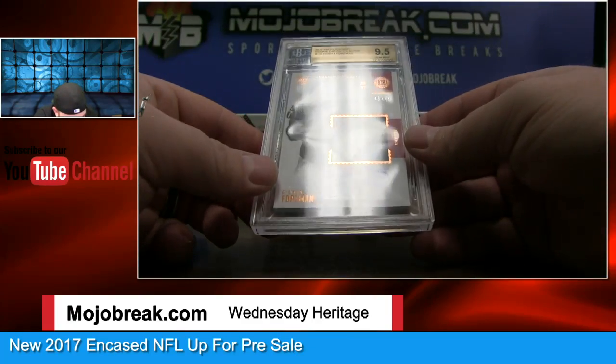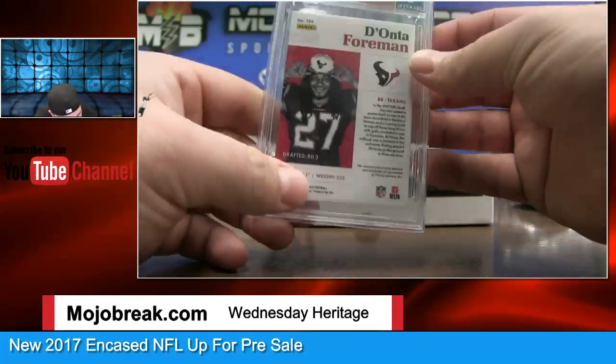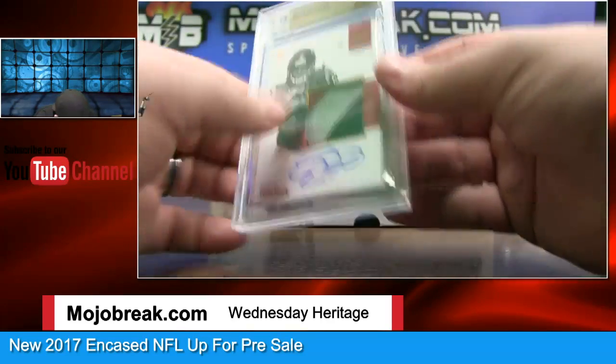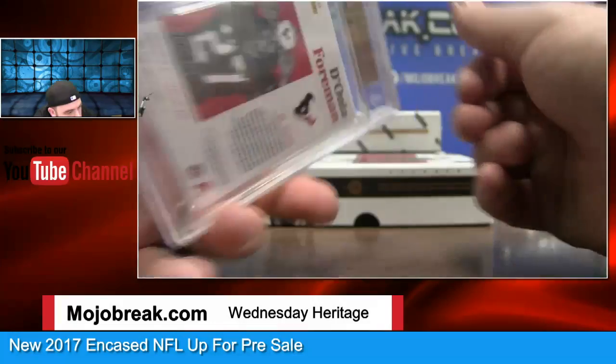Deontay Foreman cat patch. 9.5 on his with a 10 auto, even though his kind of looks streaky to me. Well, I guess it's okay. 9.5, 10. Gemmed.